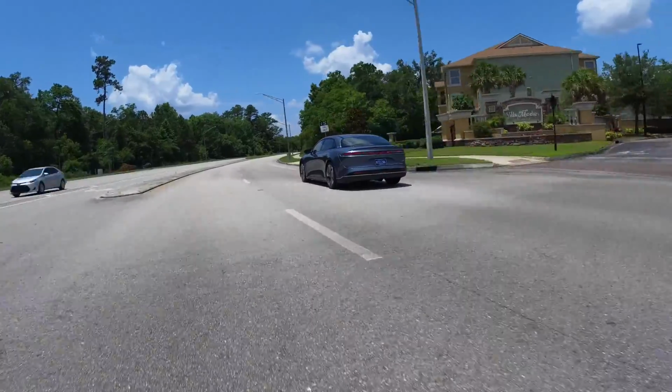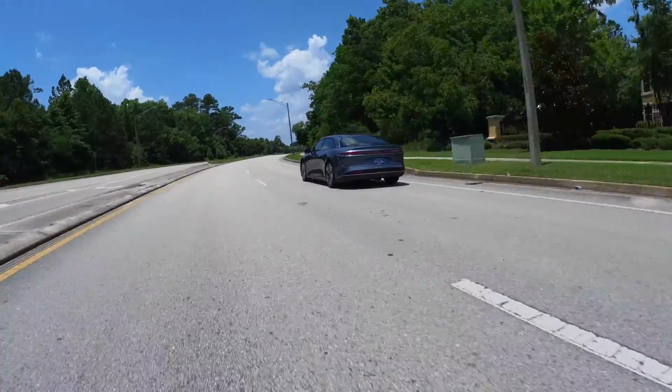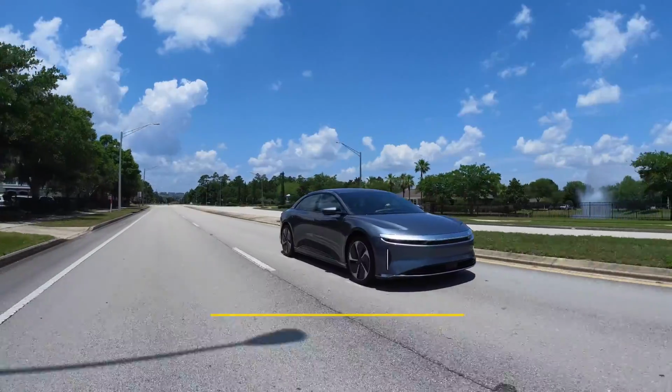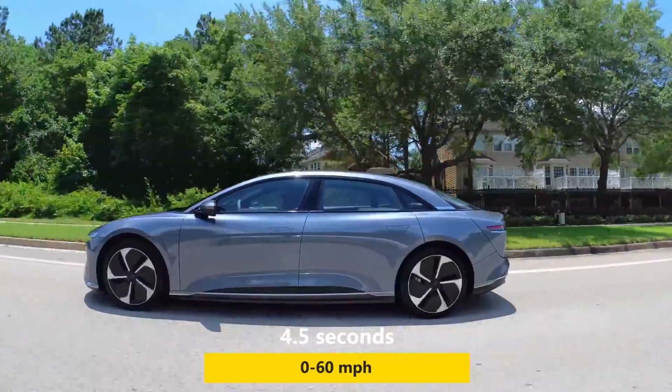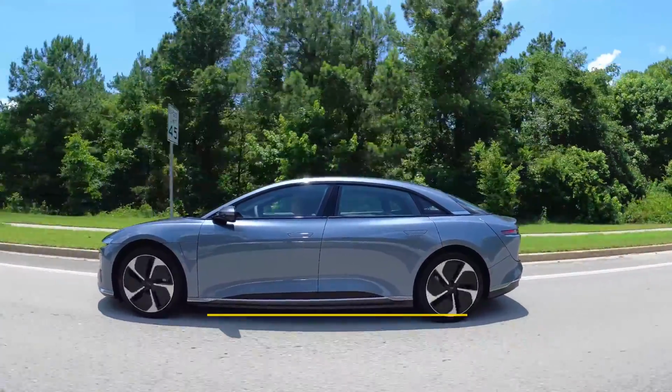Our Lucid Air corners like it's on rails, and trust me, I've driven modern Mercedes, Porsches, Cadillacs. This thing somehow manages to perfectly blend the plushness of a Cadillac with the handling of a BMW. Acceleration from our rear drive model was crisp, with a factory-rated 4.5 second 0 to 60 run.